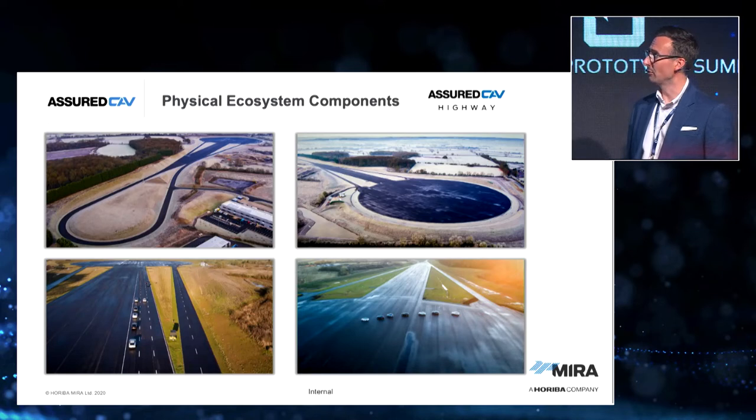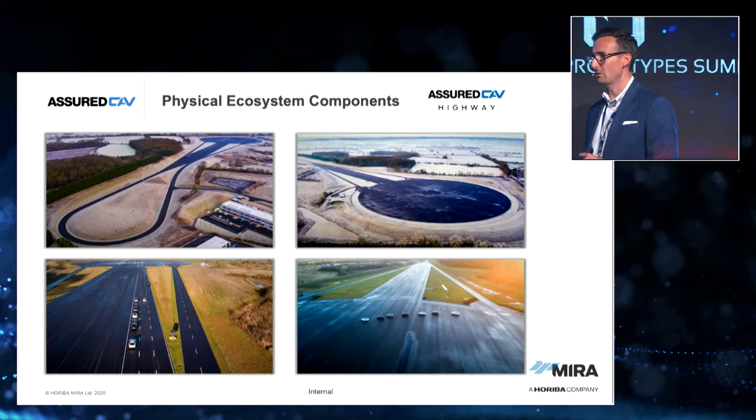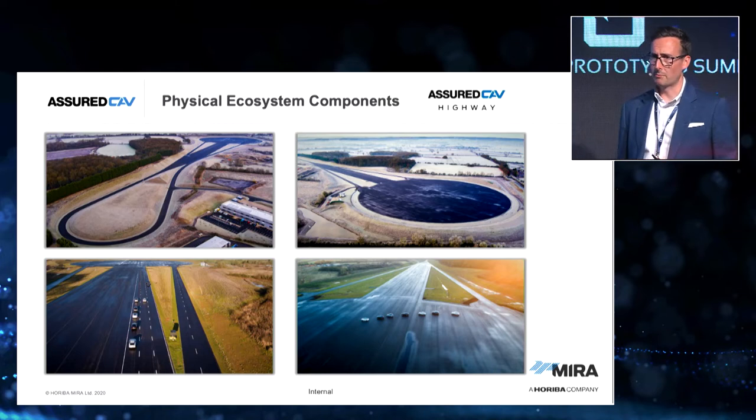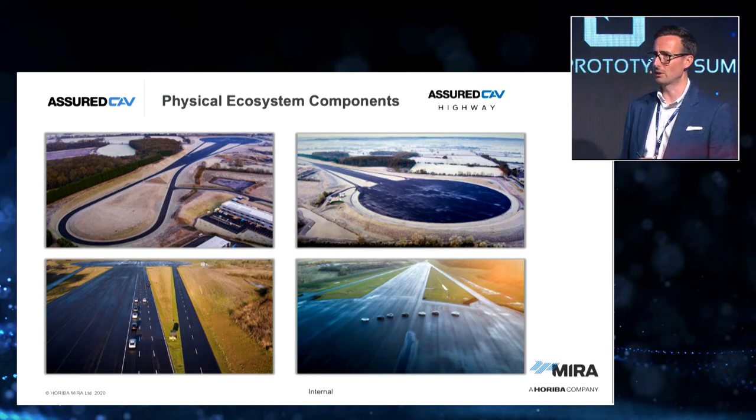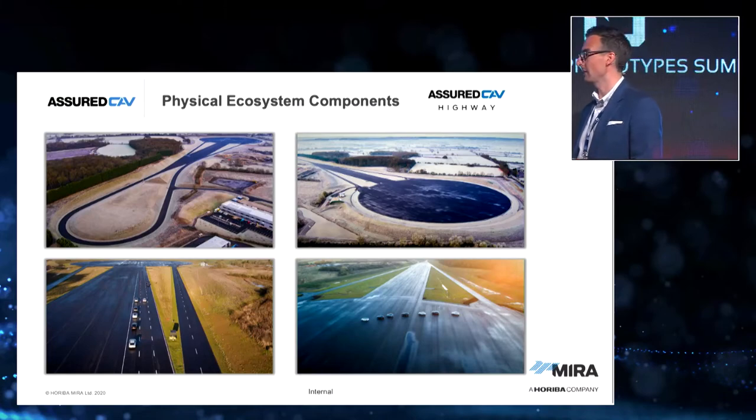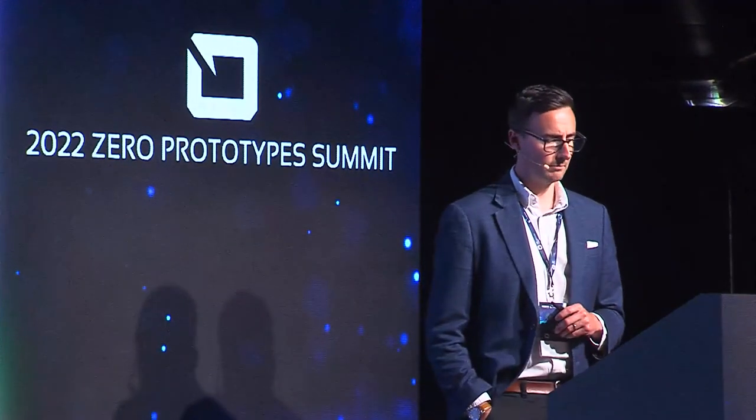Okay, moving through into the physical ecosystem components, you'll see here our large dynamic platform. We call it Assured CAV Highway. It's multi-use. It's used for both ADAS applications as well as traditional chassis and dynamic applications. So the types of applications we do here are high-speed AEB, really testing vehicles to the limit of their controllability. So from an ADAS perspective, we do lane keep assist, high-speed AEB, and then traditional chassis and dynamics tire testing on that facility as well.